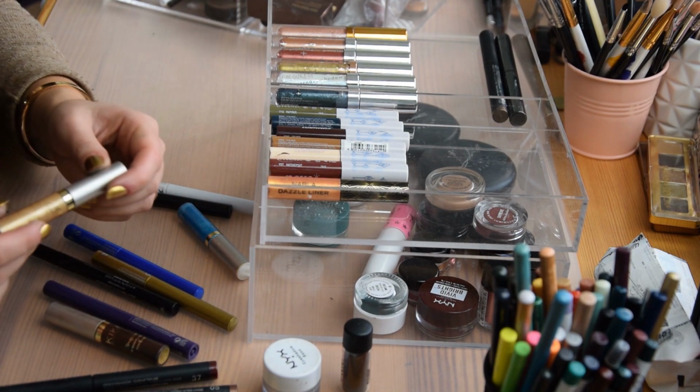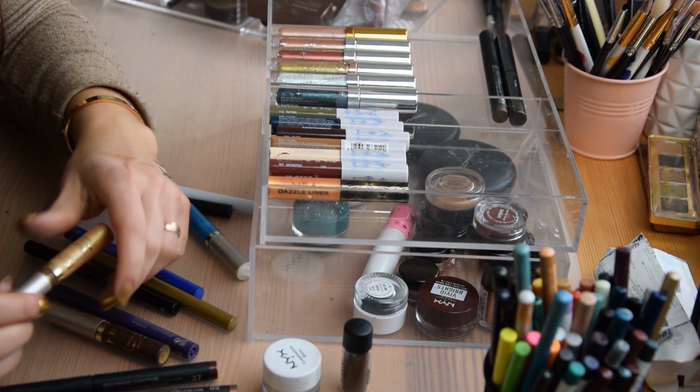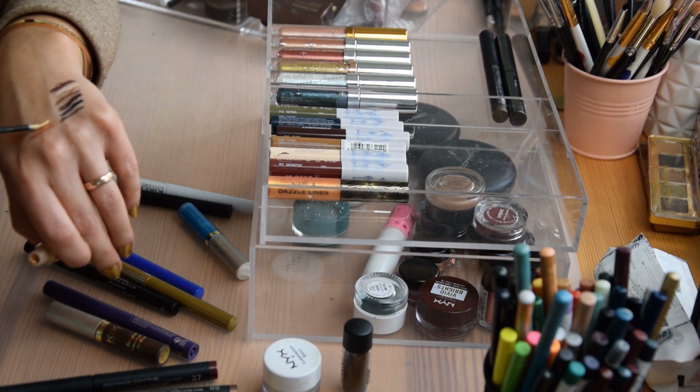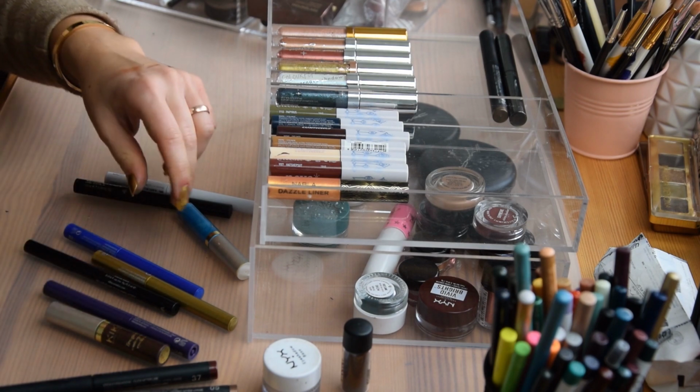For golds, I also have this Kiko Tropical. I think this was like 2015, very old, and also very thick now. I might need to get rid of that now. Yeah, I think this doesn't work anymore. So this is gonna go in the trash.